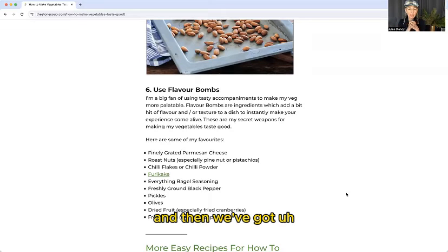And then we've got things like pickles, which can be really great because they add some freshness and some crunch. Pickled olives are also amazing, they add that briny flavor explosion when you have them.